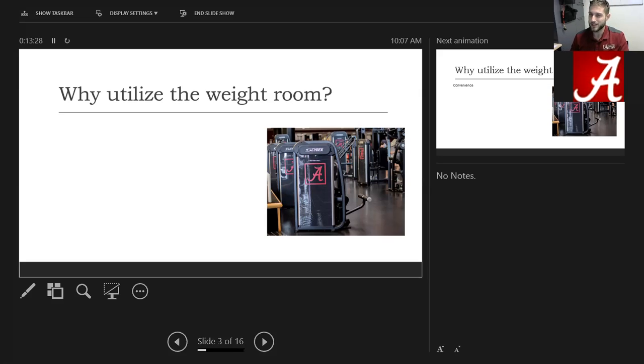But there are some reasons to utilize the weight room. And I think if we can understand these reasons and then start to become more comfortable with the space, we realize that it's actually a very useful space for resistance training.